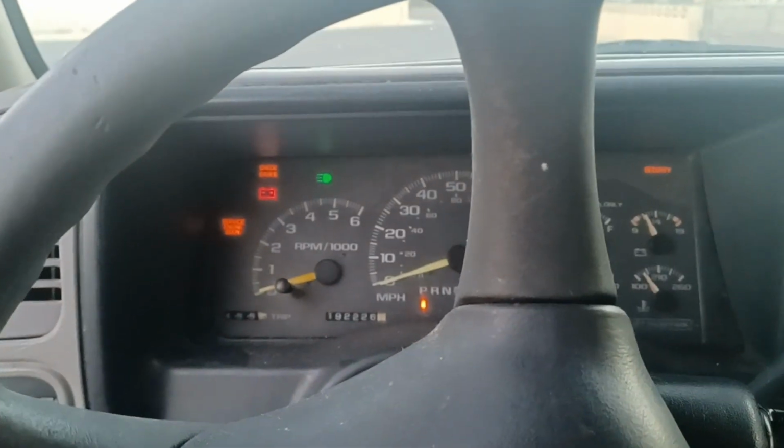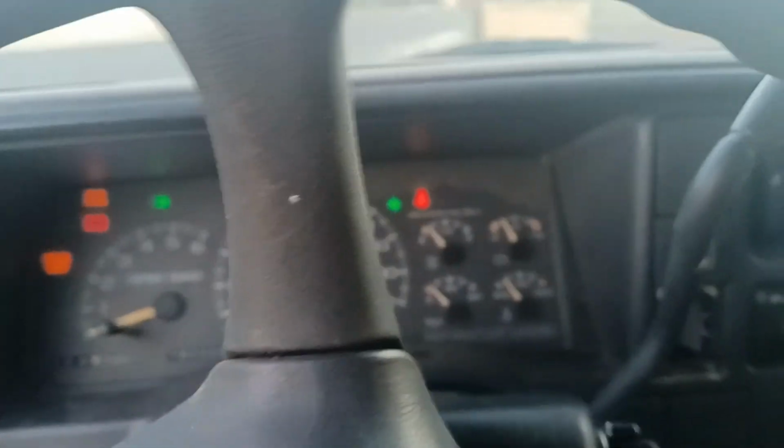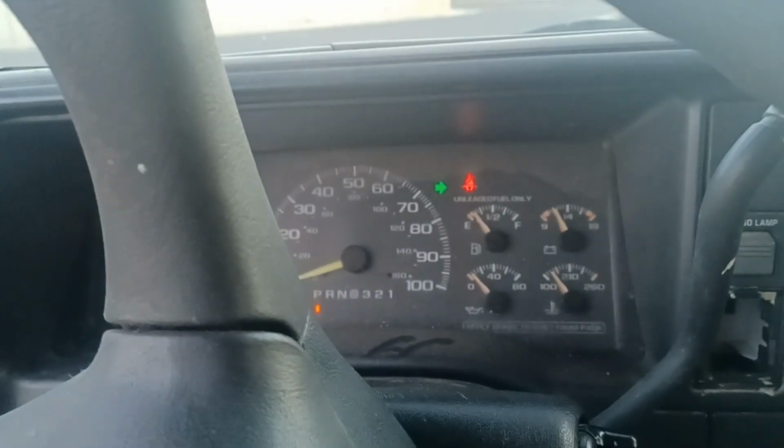The left one comes on and flashes just fine, so you can see it. And when you turn the right one on, it just stays steady, doesn't flash.